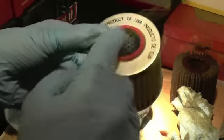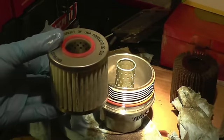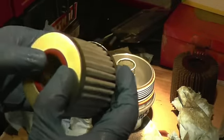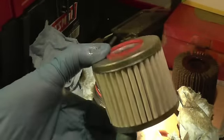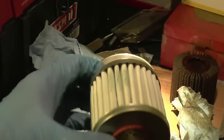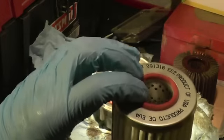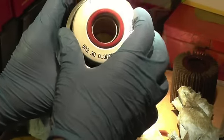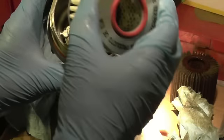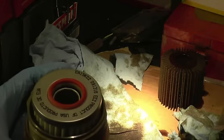A quality filter has O-rings, not like the factory one right there. You see, there is no O-ring, it's all plastic. And that's why they're not efficient. They don't do the job they're supposed to do. So this is for Toyota and Lexus 3.5, 2.5, and 2.0 engines, from like 2006 or 2007, I'm not sure when they started making the 3.5s. How to install? Take the filter and just put it there like that. And that's it.